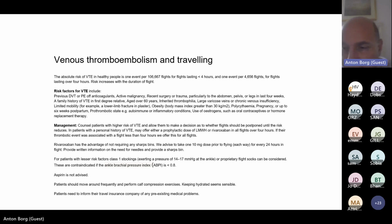And then, although clearly not proven, we always advise the patients to pump their feet every 5 minutes, 10 pumps every 5 minutes, or walk up and down the aisle every 30 minutes, this sort of thing, and to keep well hydrated. It's always prudent that they inform the travel insurance if they have pre-existing problems, in case they get venous thromboembolism, which the insurance can link to their pre-existing problems.